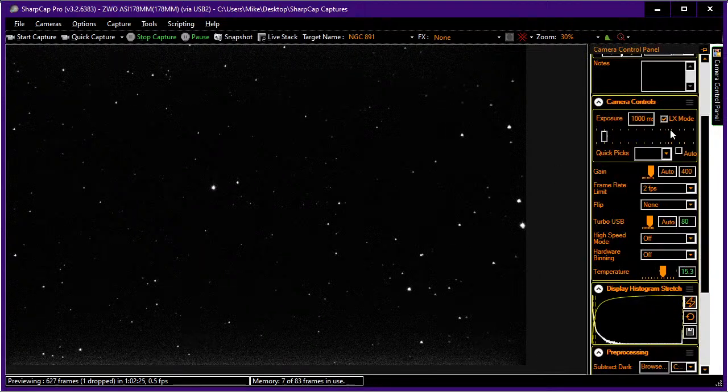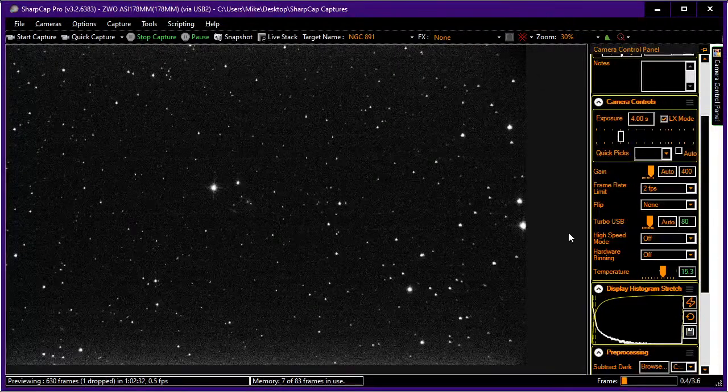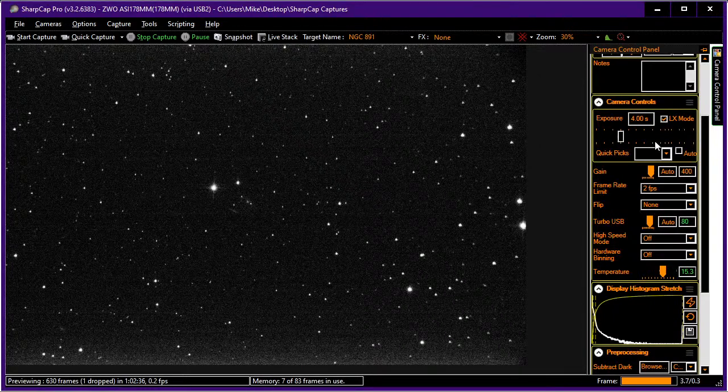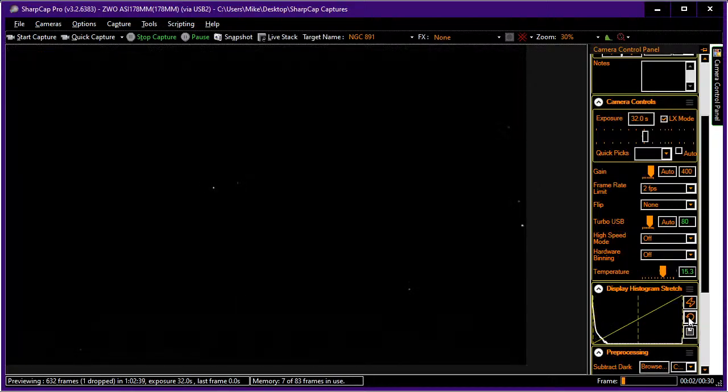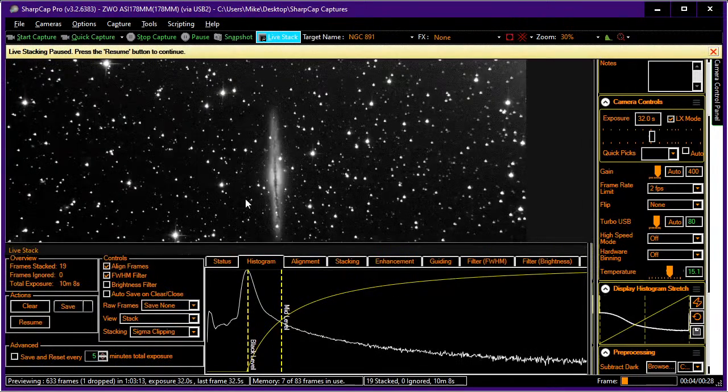So let's pop a few seconds on there. This probably is it. It's probably right about there. Yeah. Yep, it's right in there. Okay, good. So let's go ahead and get that stuff on there, and then we will wait for our first frame to come in, make sure it's good. Yeah, that looks good.